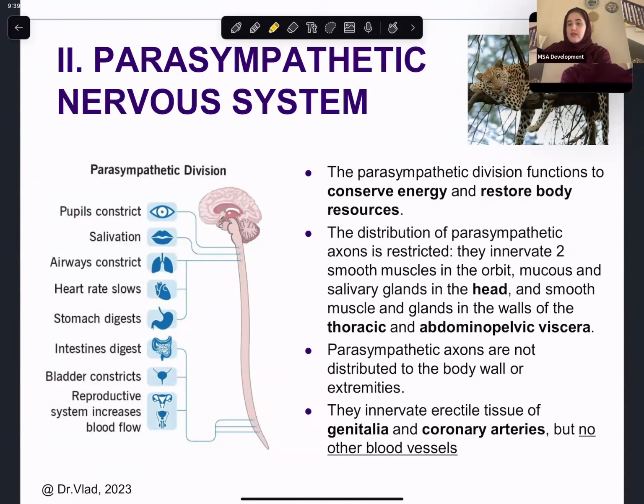Now the parasympathetic axons are not distributed to the body wall or extremities. Why? Because remember how we said the postganglionic axons are literally beside the target organ, and then they innervate erectile tissue and coronary arteries. Exactly. So those are the only 2 blood vessels that they innervate: the coronary arteries and the erectile tissue of the genitalia. Okay, so this is important. The sympathetic controls most of our blood vessels, but the parasympathetic only innervates 2, which are the coronary arteries and the erectile tissue of the genitalia.